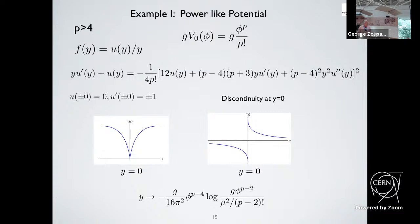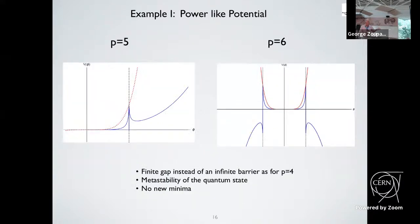You see this function f numerical, this is a numerical solution. It has some discontinuity here. So in the p equal 4 case, phi to the fourth theory, we had an infinite gap because we have a Landau pole. Here, instead of an infinite gap, we have a finite gap. We have some discontinuity in the solution. And so for the cases of p equal 5 or 6, this is it. So this blue curve is what you get numerically.